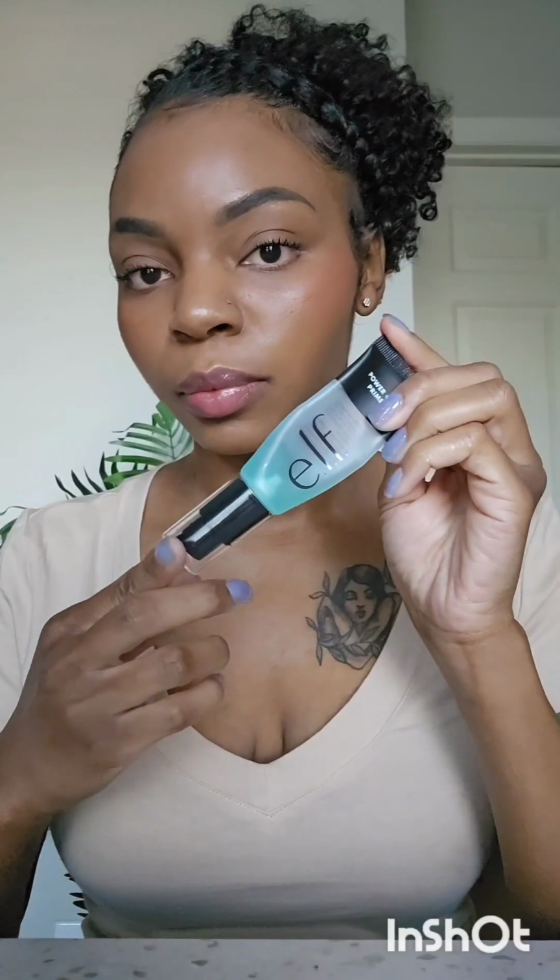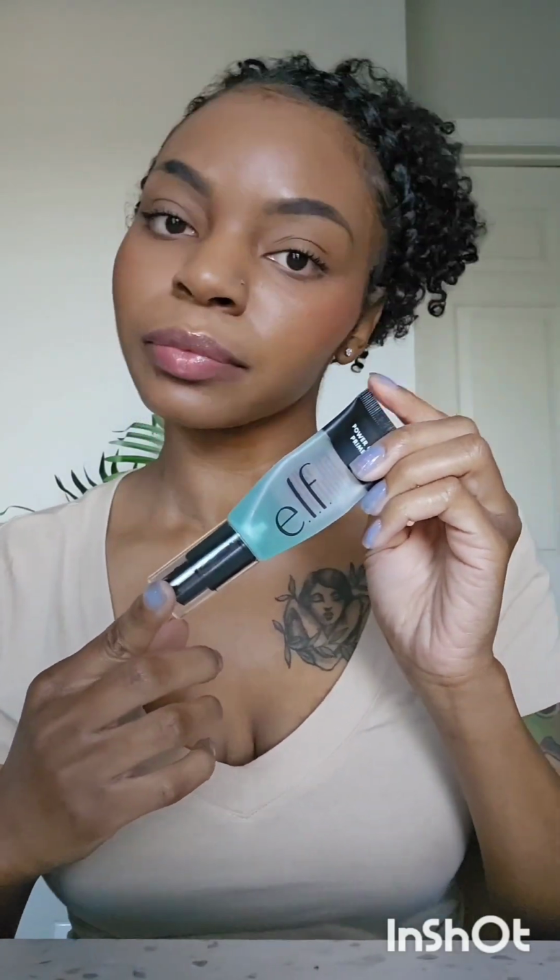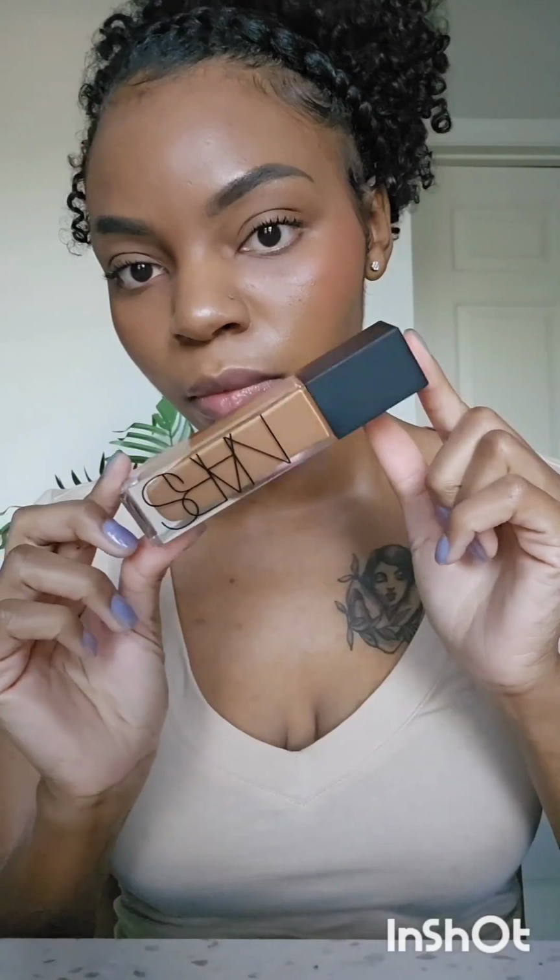So this is the final look, and it's very glowy still, even with the pressed powder. It's very dewy and it looks natural. This is like, I can go to work in this, I can run errands in this. It's not dramatic, it's just pretty. So now I'm just showing you everything I used.